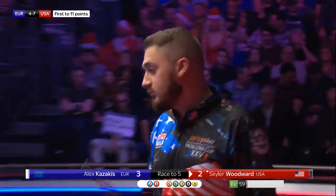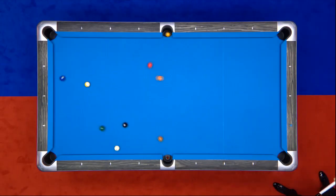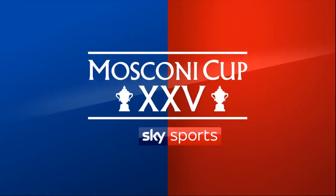Two balls made. He's got a thin cut on the 2 ball. 3 in the open. And you'll need to come all the way back down table for the 5 next. So the cue ball is going to be doing a little bit of traveling in this rack.